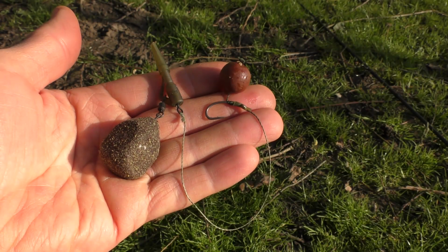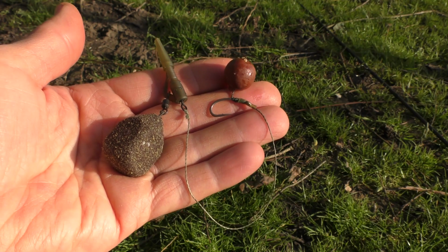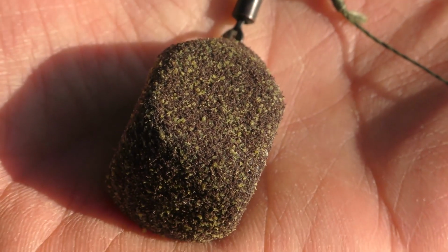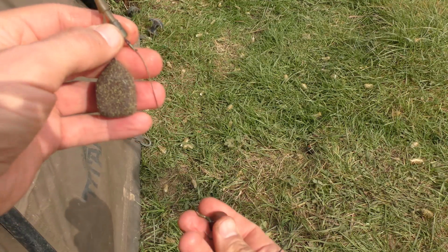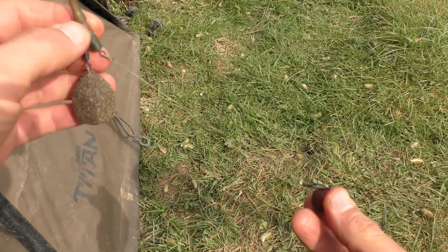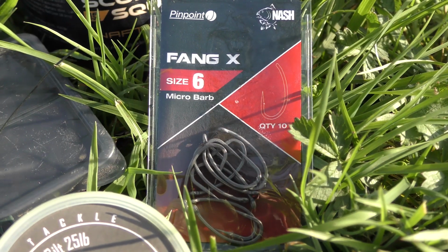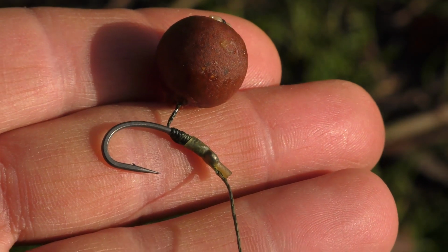Like always, the rig that I'm using this week is very simple. It's not much different to the rigs that I use in other venues. And what we've got is a simple lead clip system. Got quite a heavy lead on there, but I'm a fan of heavy leads. That's a 3-ouncer. Then we've got a short 6-inch braided hook link with all of the outer coating removed. And that is knotless knotted and then line aligned to a size 6 Fang X pinpoint hook. And then to finish the rig off, just got a simple 15mm Scopex squid wafter.